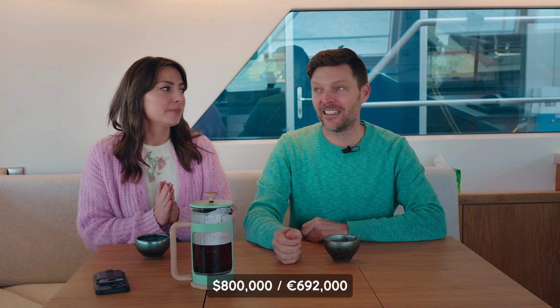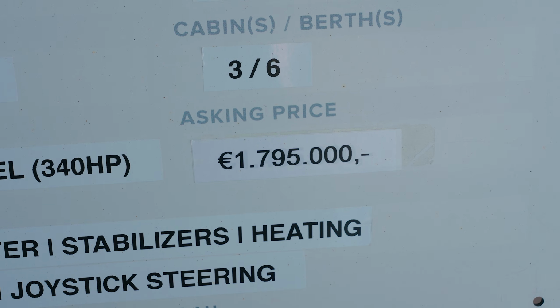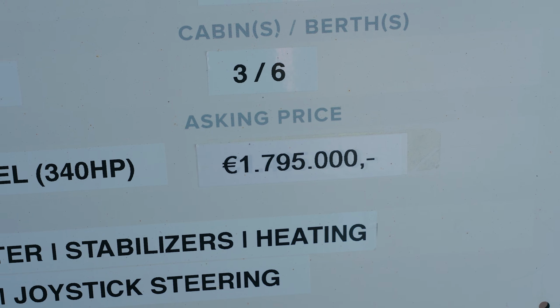Especially, we're talking 800,000 US dollars. This boat was originally listed at 1.7 something million euros. We were way under, which is also, again, we were like, it's Monopoly money. It's not real. We're never going to win. Yeah, it was just like, we're going to participate in this thing. We're going to do it just because, but there's no way.